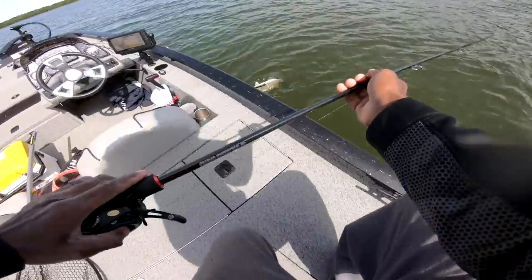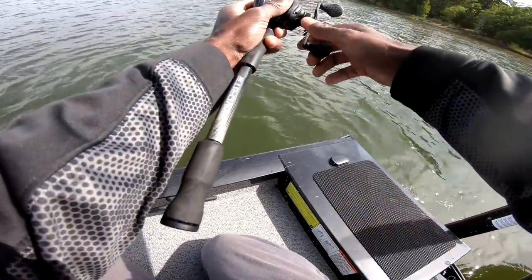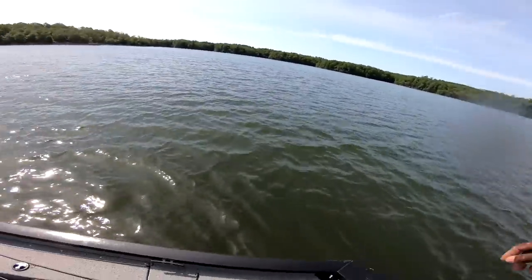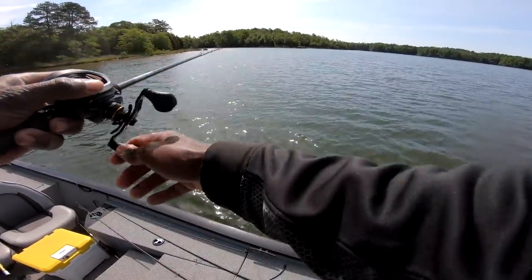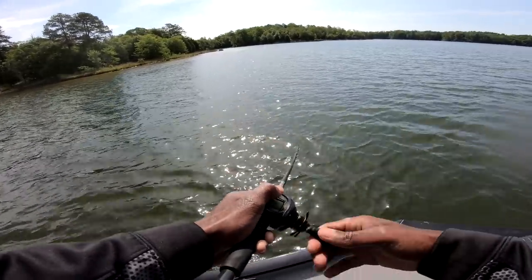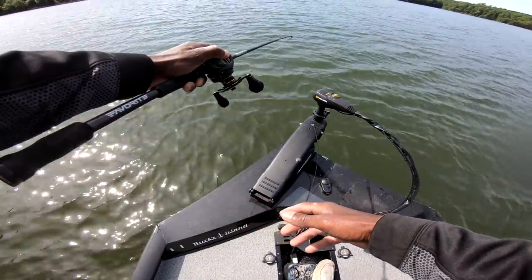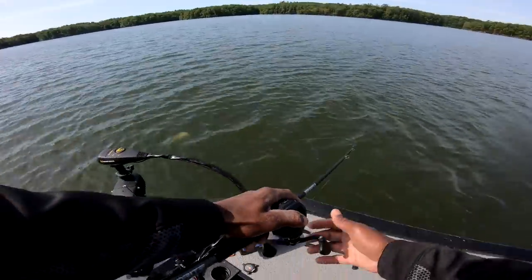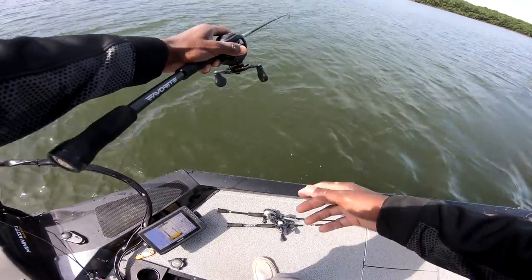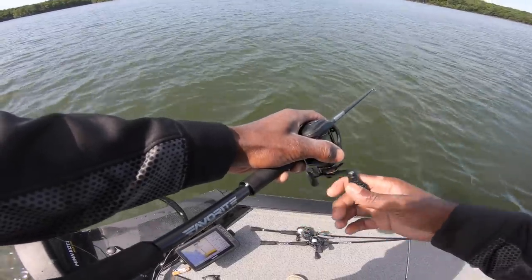Oh, he's got one hook. He's got one hook in him, y'all. Yeah, go get the trolling motor. I gotta be easy on that one. Real easy on him. I mean, when I say one treble hook in him. Hopefully he'll flop around and then get some of the other hooks.